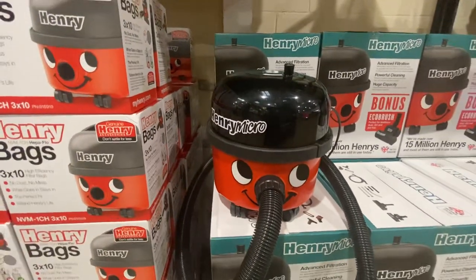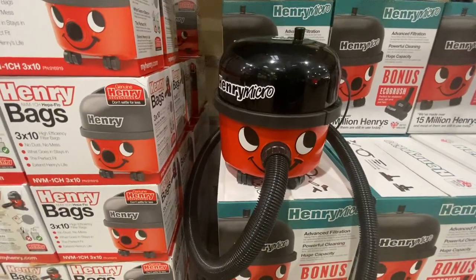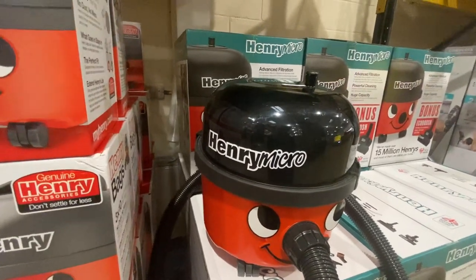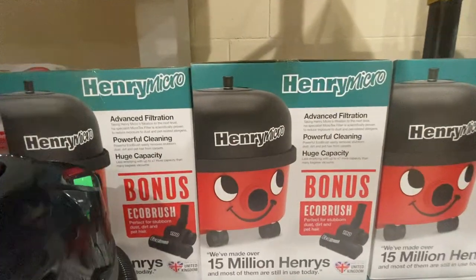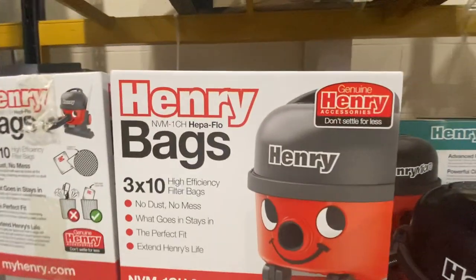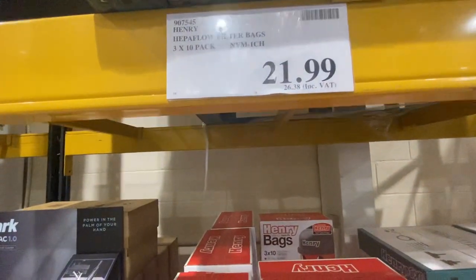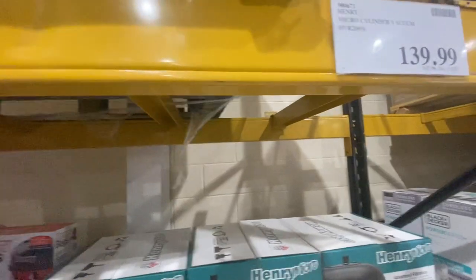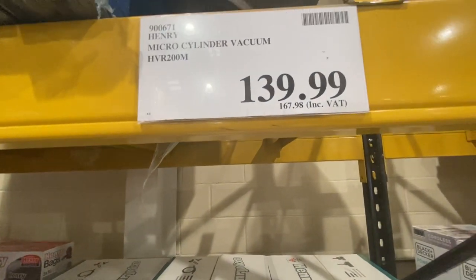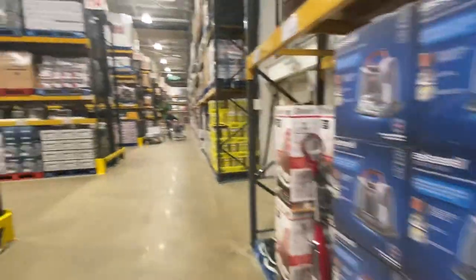That's the type we have now. It's very, very good. The suction pressure is so much. I recommend it. Yes, Henry Micro. Small in size, but packs a punch. There you go. I recommend it. Henry Micro. Get it, and you will never regret you did so. And how much is it? $21.99. The bigger size, micro cylinder vacuum, $139.99. It's worth it because it works well. It packs a punch.